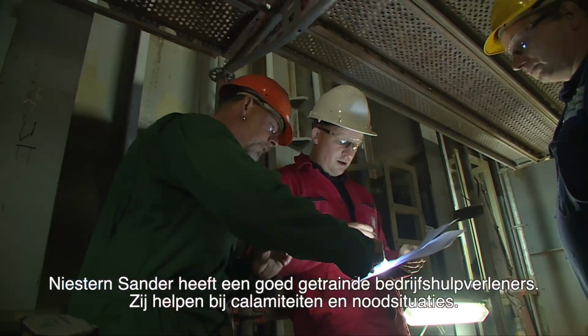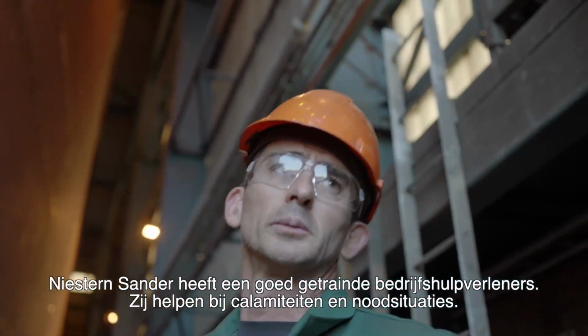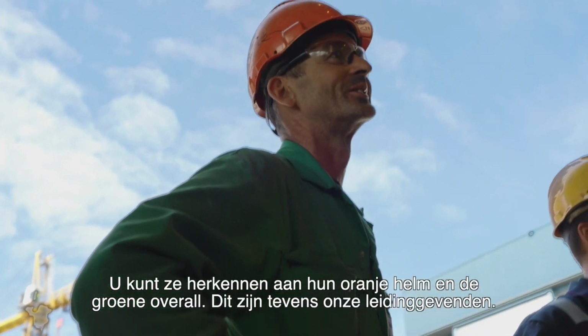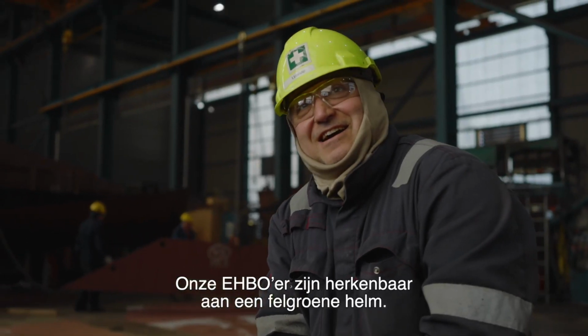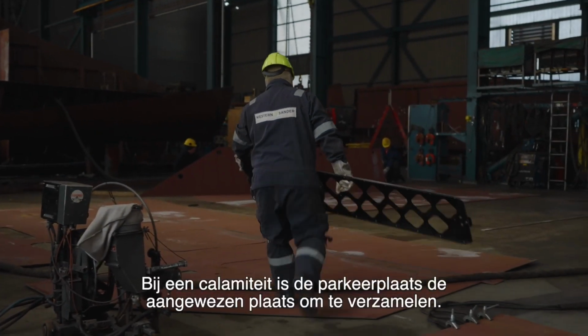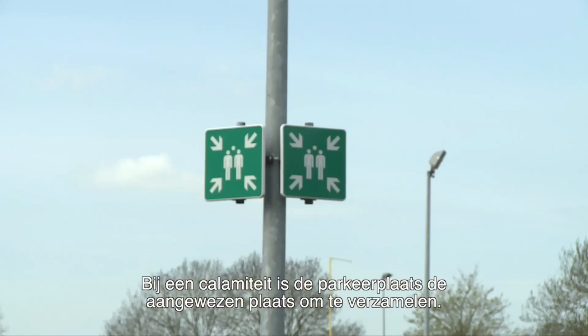Niestern Sander has a good first aid organization. They assist when emergencies occur. You can recognize them by their orange helmet and green overall. These are also our supervisors. Our first aid staff are recognizable by a bright green helmet. In the event of an emergency, the parking space is the designated place to assemble.